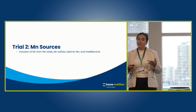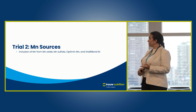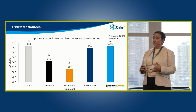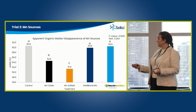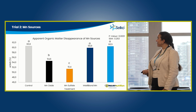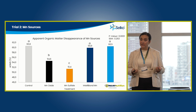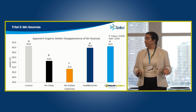In the second trial, we wanted to see how this impacted manganese sources. So we included manganese oxide, sulfate, Optimin, and Intellibond in this one. So this is only manganese, no copper, no additional zinc. And in this trial, again, this first graph is showing apparent organic matter disappearance of our different manganese sources. We have organic matter disappearance here and our treatments across on the bottom. So again, starting to get more and more treatments, more complicated study design here. Again, we do see a significant difference between the Intellibond and the sulfate treatment. We also see a significant difference with the oxide treatment as well. Again, less commonly fed nowadays, but still important to understand how that's going to affect the rumen environment.